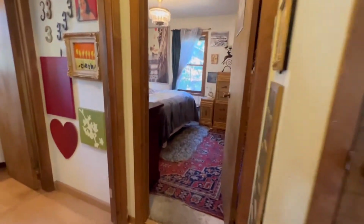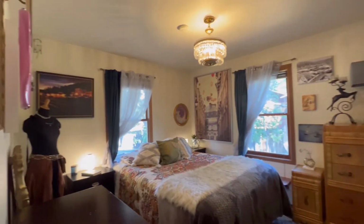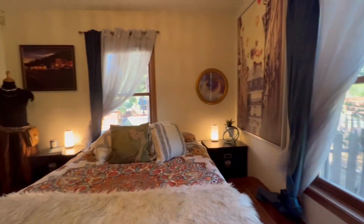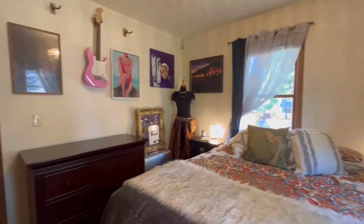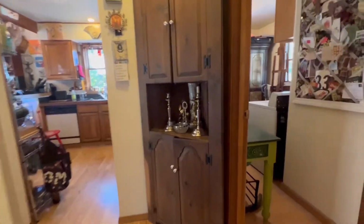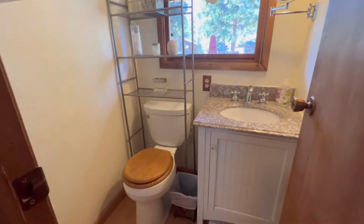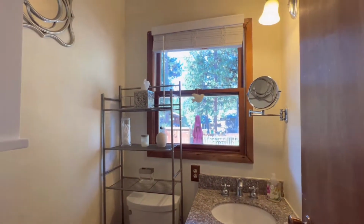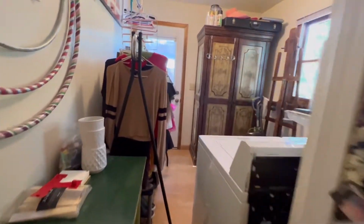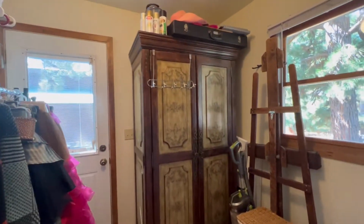Here's the bedroom. Give you a full look this direction. And it has a fenced yard, so if you have a dog or if you have kids or just like to have that privacy, that makes things really lovely. Here's your bathroom. Pedestal. And then here is your laundry room area. So actually a lot of space in here. And there's an extra cabinet.